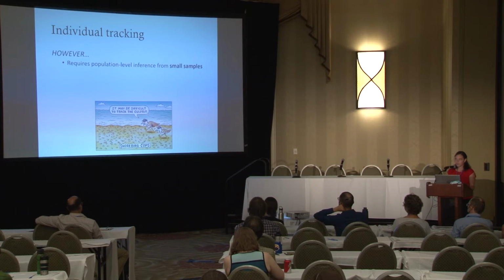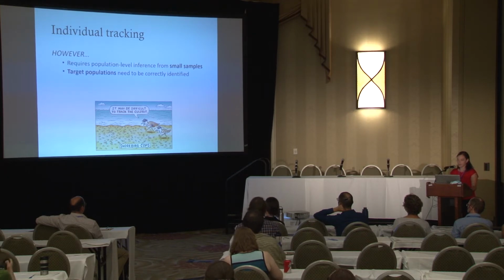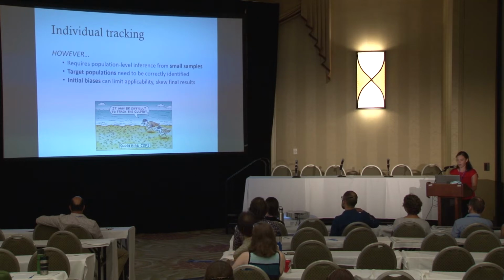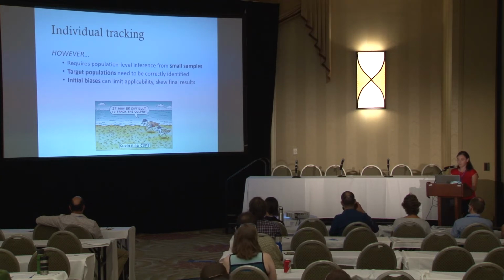However, this also requires making inferences from very small sample sizes. Even if you manage to get a lot of money and track a lot of birds, you're still dealing with a very small percentage of the overall population that you can track individually. So to make sure that the inferences are robust across the entire population, you really need to understand what your target population is and make sure that you're sampling it without biases. Any biases that you have initially can limit the applicability of your results and skew your final results. If you're missing certain segments of the population inadvertently, or if the sites that you're choosing to tag at aren't representative of the overall population, then you can be making inferences that don't apply across your entire population of interest.